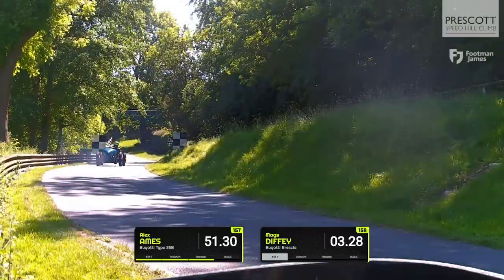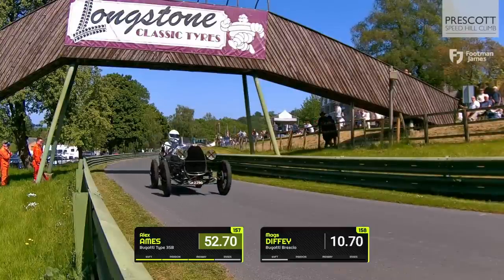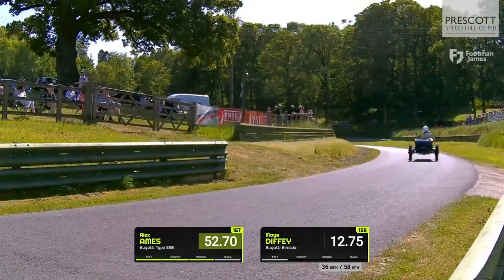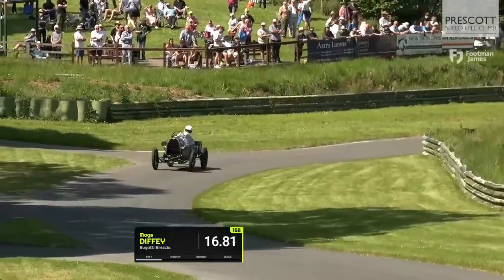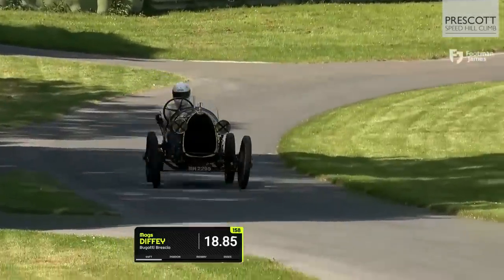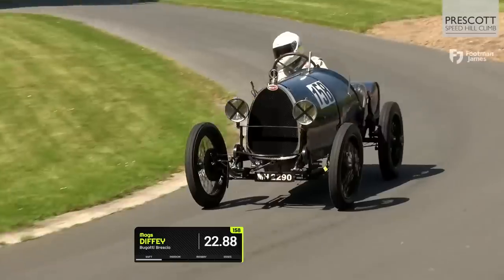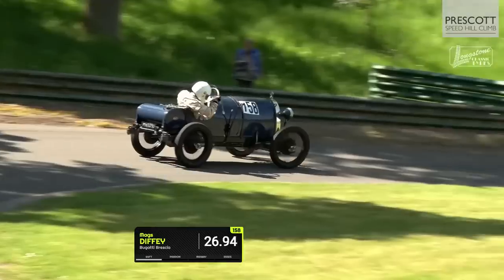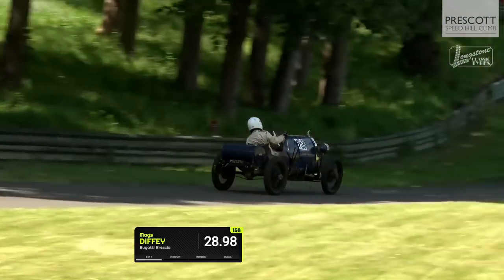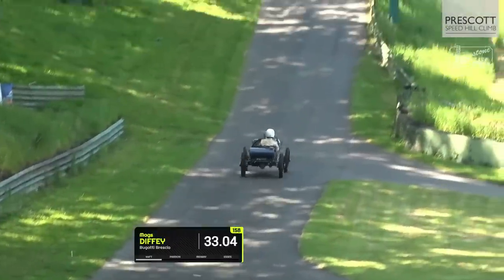Last right-hander up to the checkered flags and the finish line, and a 52.70, good time there for Alex, 52.70 in the 35B. Max Diffey now is in the Bugatti Brescia, up towards that first right-hander, under Torres. And on up to Pardon.